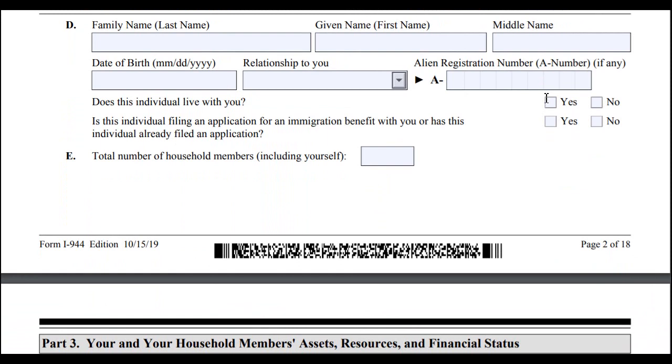Government subsidized health insurance is categorized as a strong negative factor because it suggests there is a much higher likelihood that an individual will require government-funded support in the future, thus making them a high risk of becoming a public charge. Not only does the government offer health insurance, it's subsidized, so you have the option to shop around.